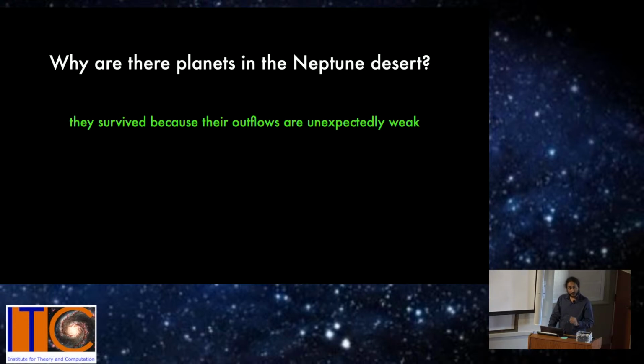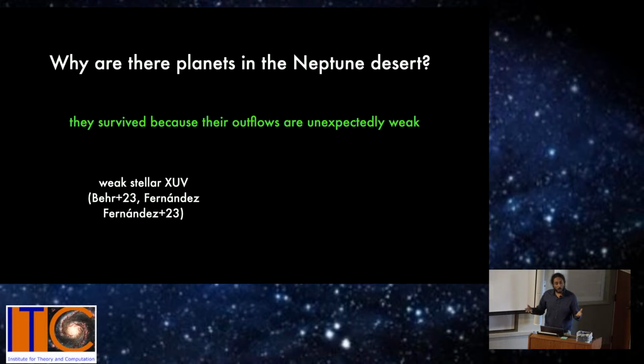Now, I'll just close by mentioning 2 reasons why this may be true. First, the star just may not be outputting that much X-ray and ultraviolet radiation, and indeed, folks have looked with Chandra and with XMM Newton and see that the star is a relatively weak XUV emitter, or X-ray emitter, excuse me.